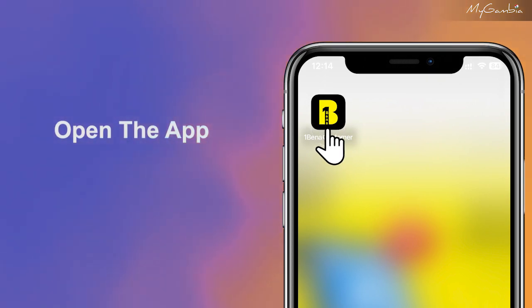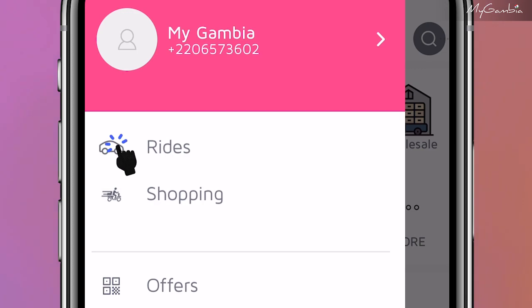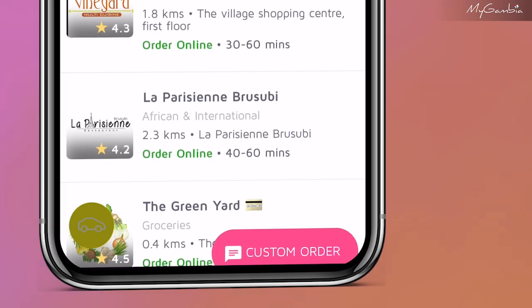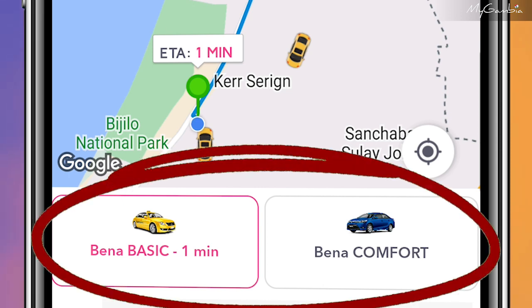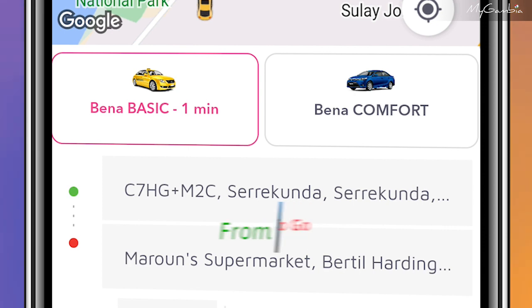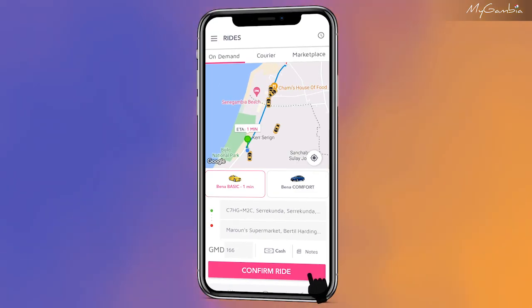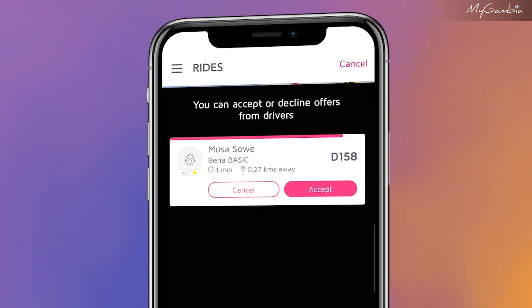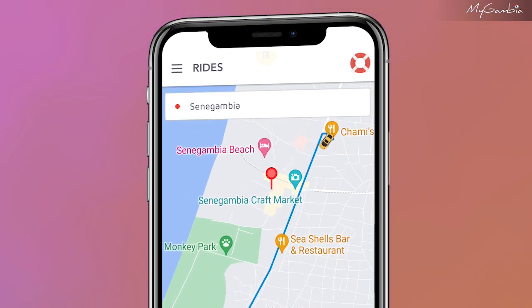Open the One Banner app, click on the menu bar and select Rides, or tap on the car icon on your left. Here you can choose between a basic ride for a quick journey or a VIP ride for the extra touch of luxury. Enter your current location and your desired destination. An estimated price will appear on the left side of the screen, but you can easily adjust your offer. After confirming your details, drivers nearest to you will send you offers. Select the best offer and confirm your ride.